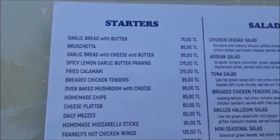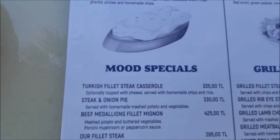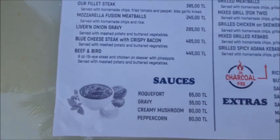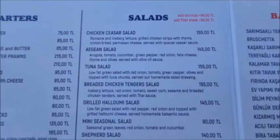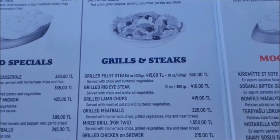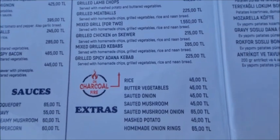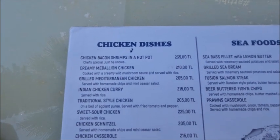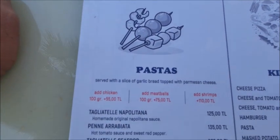So let's look at the starters now. Good selection of starters. Then you have the Mood specials, which is the steaks. Different sauces. Salads. Grills and steaks. And the extras down there. So let's turn over. Chicken dishes. Pastas.